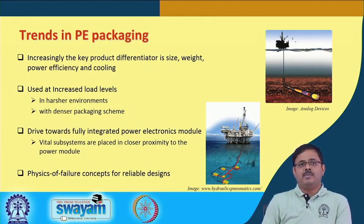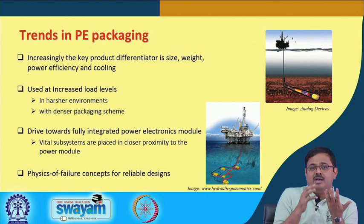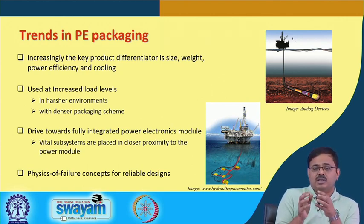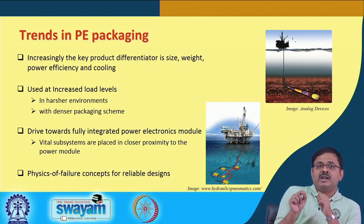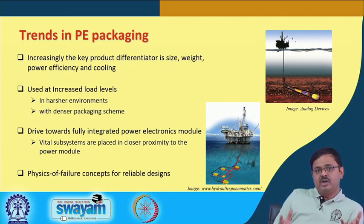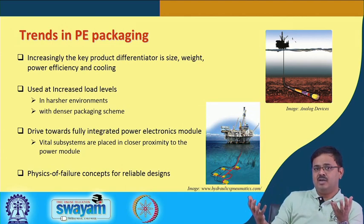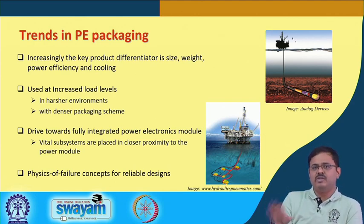So, what are the trends in power electronic packaging? It is increasingly becoming the packaging, and the packaging is so important because that helps in its reliable operation under certain temperature conditions, under certain workloads, under certain environmental conditions. The packaging will determine how effectively and efficiently it works. So, that is increasingly becoming the key product differentiator in size, in weight, in efficiency and cooling. If you look at a power electronic device from one vendor and from another one, what is going to differentiate the two? These are the ones: size, weight, efficiency and cooling, which is related to that.